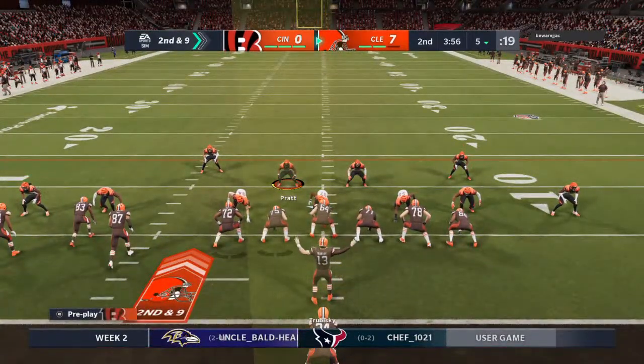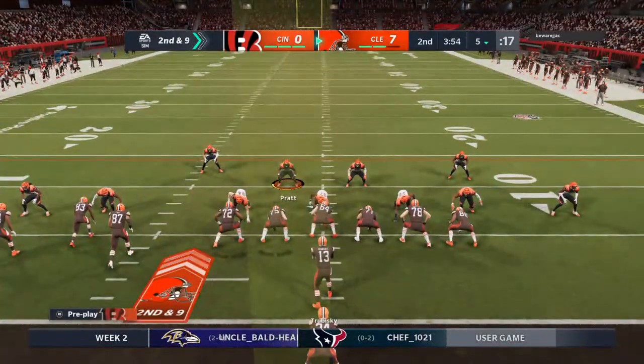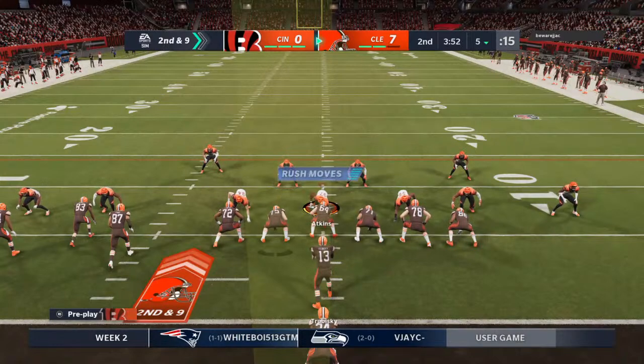Rush in, rush in, rush in. Watch the safety creep. Check 31, check 31.